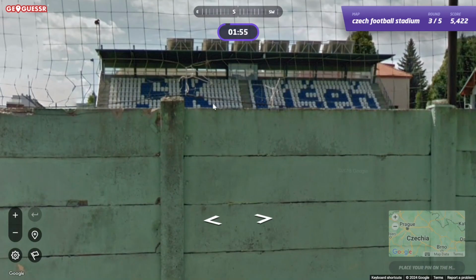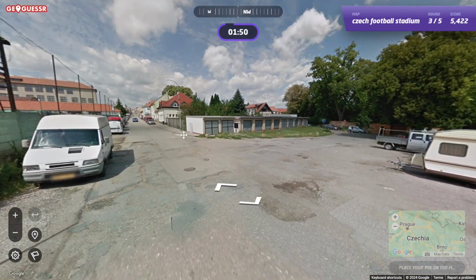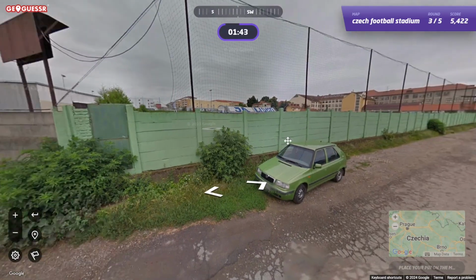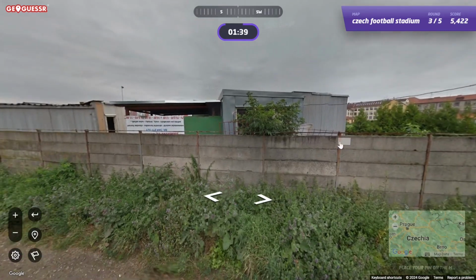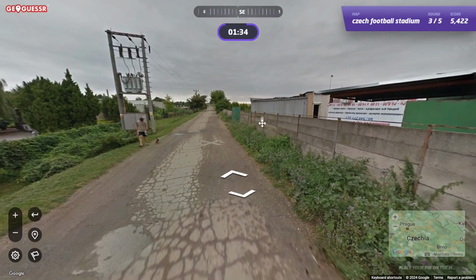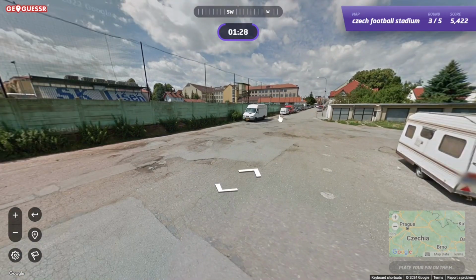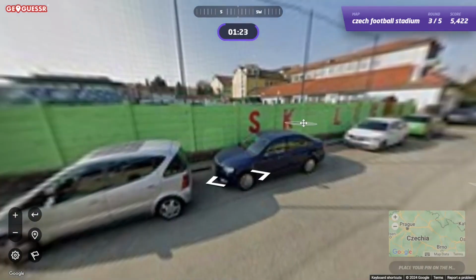What does that say? Something SK. Okay, this is interesting. This is a smaller stadium. Maybe it just has one stand there, and then this tall wall. Yeah, it's got to be like a third tier team that plays here or something. Walking his dog. Okay. We can't really get a good view of inside the stadium.